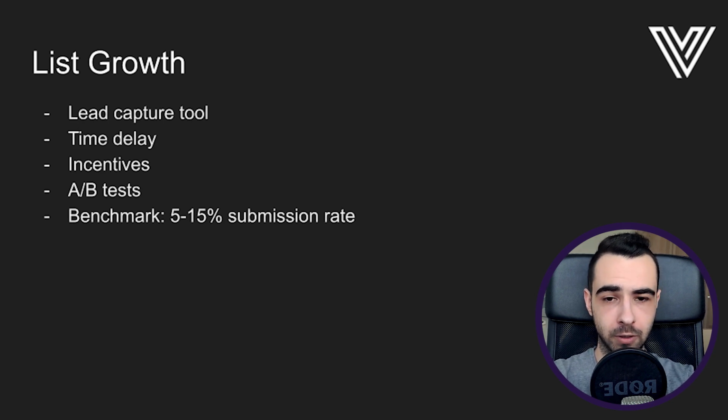So you have to be growing your email list. Pretty simple, pretty straightforward. I'm going to cover what the best lead capture tools are, what time delay to use, what incentives to use, and what to A/B test if you want to improve your conversion rate to get to the benchmark, which is between 5 and 15% submission rate. Ideally, it's even higher, like between 7 and 15%, but 5% is the bare minimum that you want to aim for.